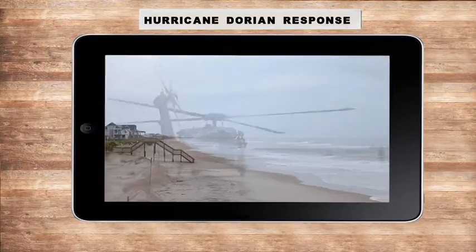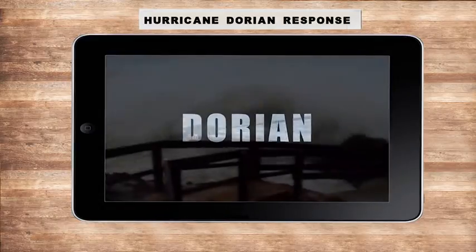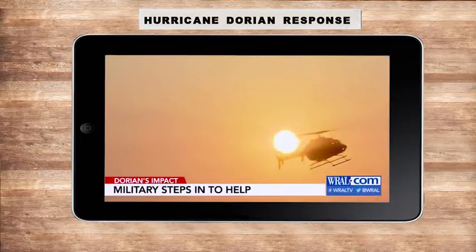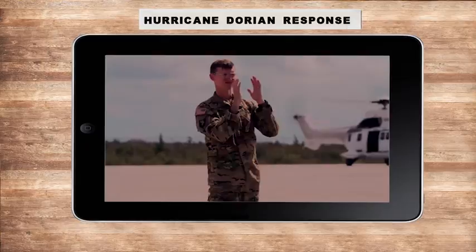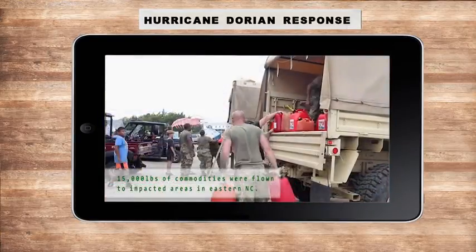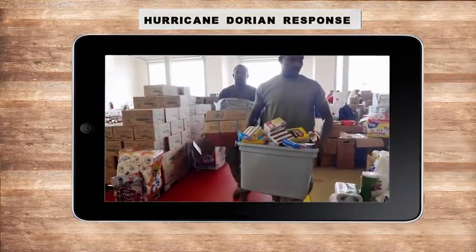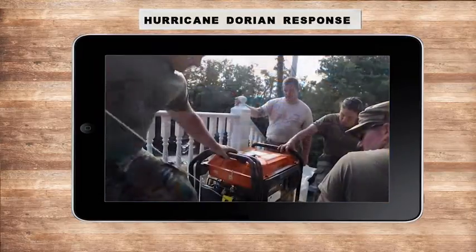In the Carolinas. Off the coast of North Carolina. There was just so many things that people had donated. We helped to organize and distribute that to the people that needed it. The island didn't have power, so we assembled generators and hand-delivered to people that were in need, especially the ones with disabilities.